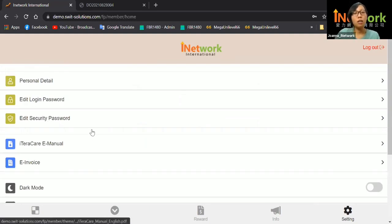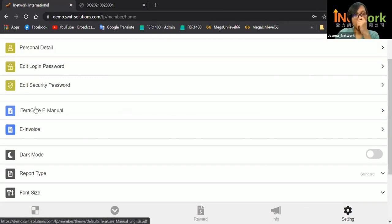Now the next one is, we currently add our iTeraCare e-manual here. If you click on this iTeraCare e-manual here, it will auto download to either your laptop or your phone. Now for our iTeraCare, in each packaging, there's a small blue color leaflet for our device manual. So we also uploaded it here. So next time if you lost that manual, you can always come back here to download the e-manual. It's actually exactly the same.